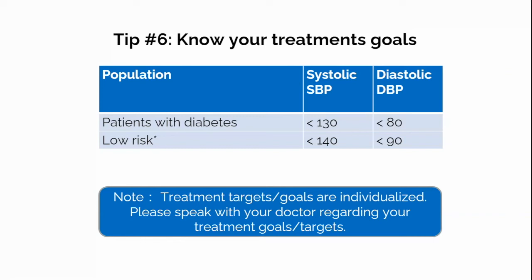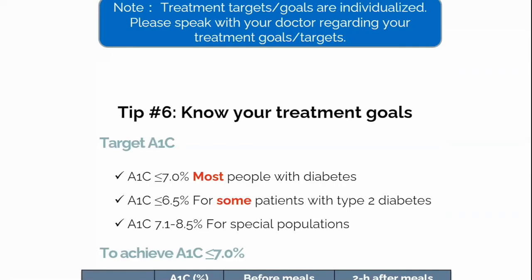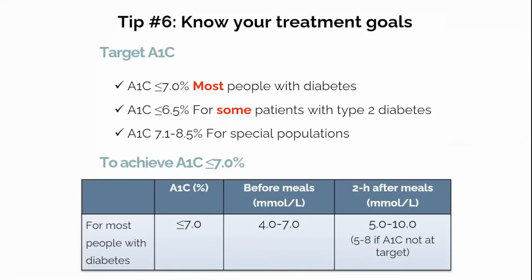And so with respect to blood pressure goals, again, the goal is individualized, right? So less than 140/90 might be great for a 40-year-old middle-aged man, but that might not be a good goal for an old, frail man with a walker who's at high risk for falls, right? So goals should be individualized, and you should speak with your doctor about your treatment goals or targets when you're on medications.